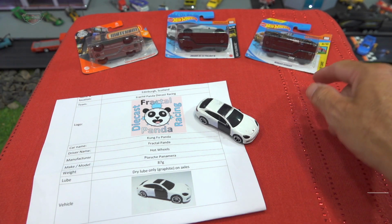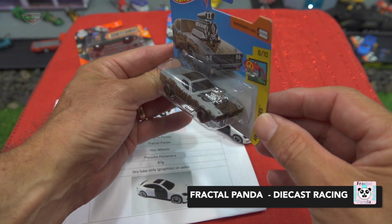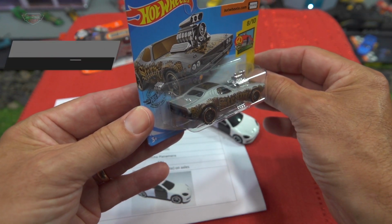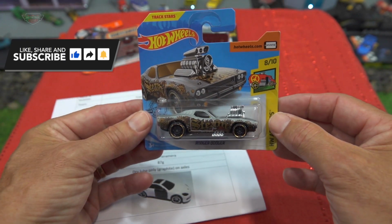Next up is one of the Hot Wheels art cars. This is the Roger Dodger. Nice decals, nice big engine block sticking up the front. We have seen a few variations of the Roger Dodger race on the track before, and they do go very well indeed.